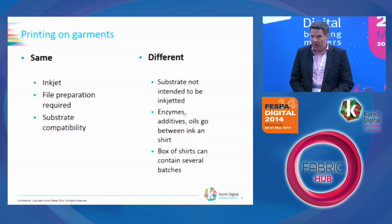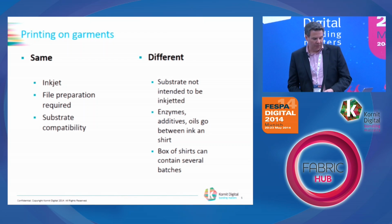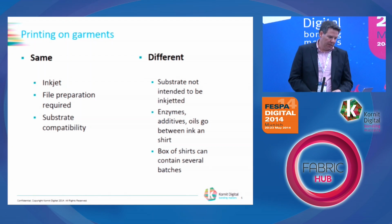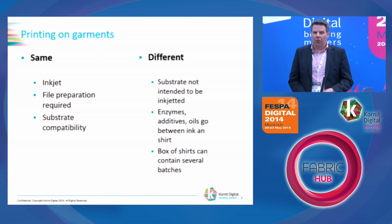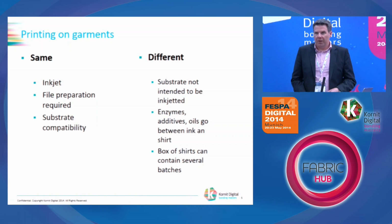We have to do a good file preparation. If you want to have a good output, you have to do a good file preparation. And the substrate must be compatible with the system. But it's different, because we are printing on garment, and that's not a substrate intended to be inkjet printed. So there are many problems with that. There are enzymes, additives, oils, and so on that the manufacturers put onto the textile to give the customer a better feeling. But that's a problem for printing, because sometimes the ink is not stable on it.